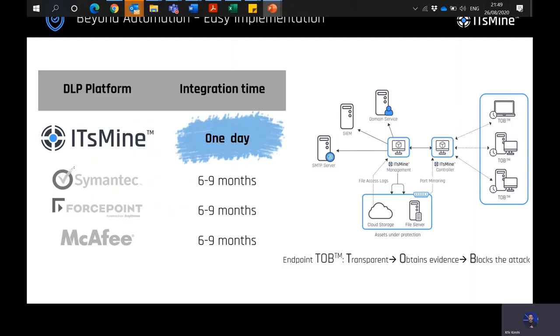So the implementation is done transparently to the users. By design, we cannot harm the access of the users to the file storages. We will not implement endpoint agent or inline network appliance. We don't change the proxy of the user, and transparently, we can protect the company data by using our technology. The implementation compared to traditional DLP is 1 day. No need for manual policy, no need for hard classification part.